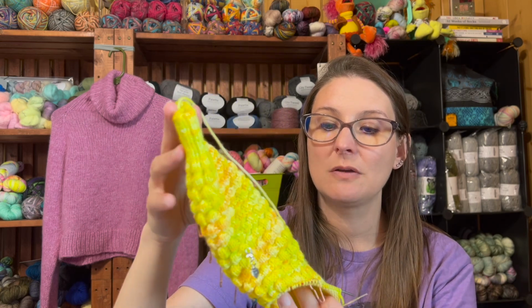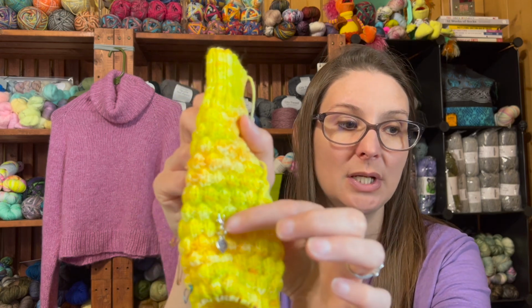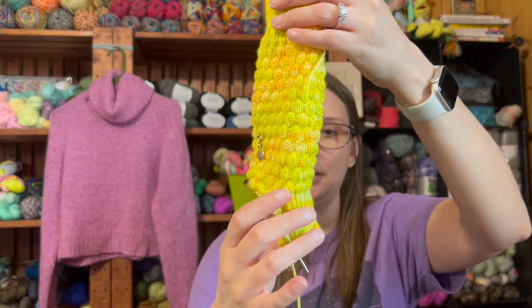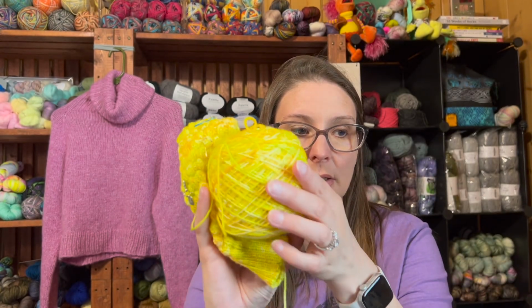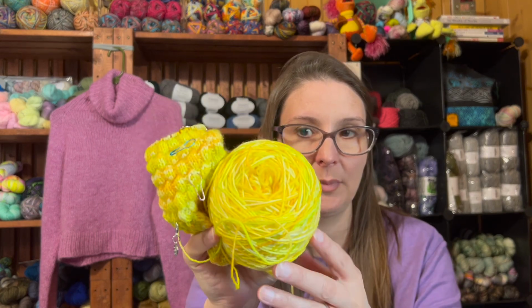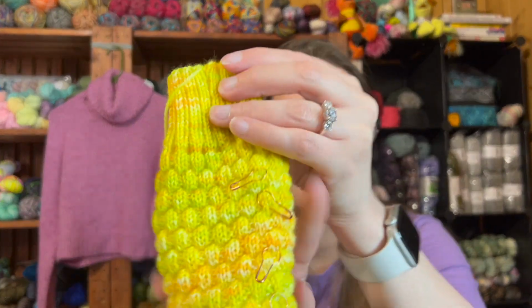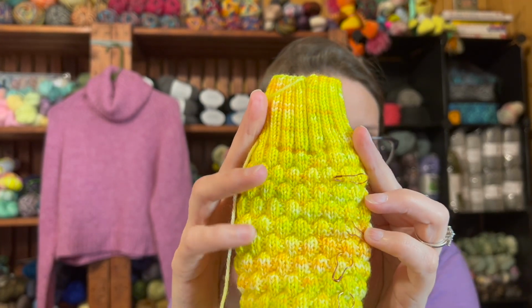These are going to be for one of my friends, and I was right here last time. So I've got a ways to go. I'm still doing the decreases for the gusset, and I am so excited to work on these and have them finished. I think this texture is just like a pineapple.